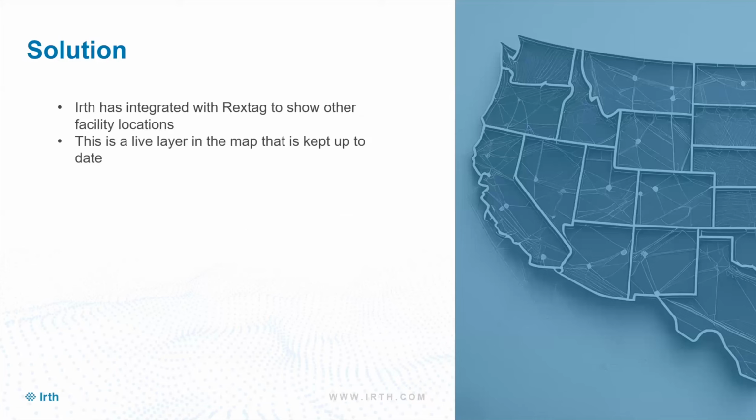So what we have done from a solution standpoint is we've worked with Rextag and we've integrated the Rextag data to show other customers' and other competitors' facility information in a single view, right? This is a live layer on the map that is kept up to date, and we'll talk about the frequency of that. But you can imagine, as you're drawing that project location and seeing where those other assets and facilities are, you may make decisions quicker and faster about routing around a different location and so on.